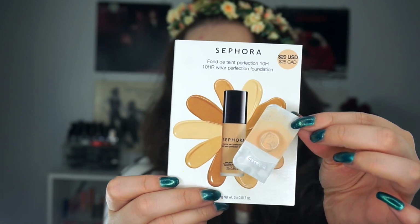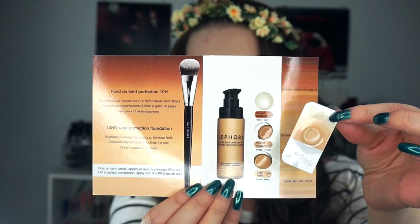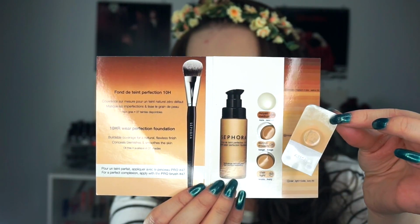Okay, so the next product that I would not purchase the full size of is from Sephora, and this is the 10-Hour Wear Perfection Foundation. This little sampler came with 3 samples, medium walnut, medium beige, and light ivory, and I used the light ivory sample. I'm not planning on using the other 2 samples because I just don't need to. I'll either get rid of it or put it aside and see if somebody I know who might be slightly darker than me wants to try it out.